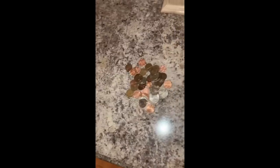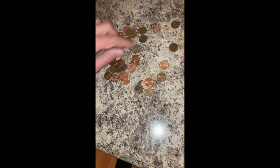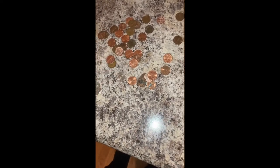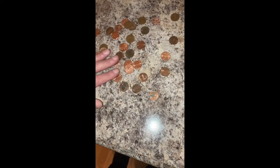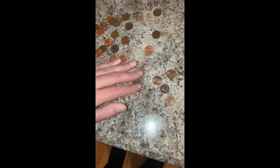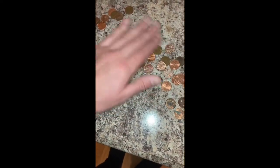Obviously, it's mostly pennies, because that's what most people throw on the floor because they don't care. We got one quarter, we got two quarters. 75 cents, already $1. $1.25, $1.85 I made in change today.